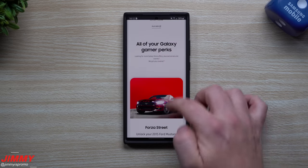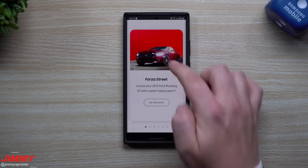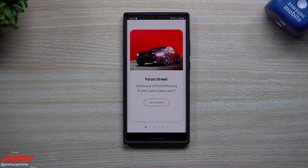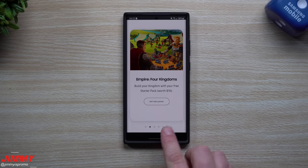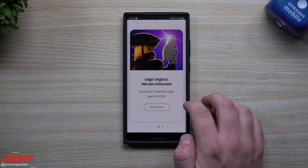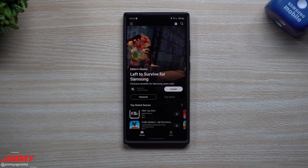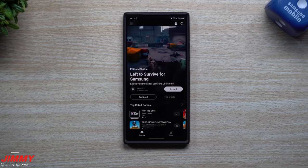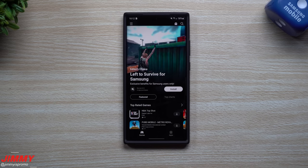And then there's a whole bunch of other gamer perks. So if you do play Forza Street, you can unlock the 2015 Ford Mustang GT with custom Galaxy paint. You can get the exclusive deal here. Then as you scroll through, you'll be able to take a look at all the rest of the games. So really, this is just a place that you're able to get rewards for something that you probably already do. And if you don't make any of these in-game purchases, maybe it's something to incentivize you.